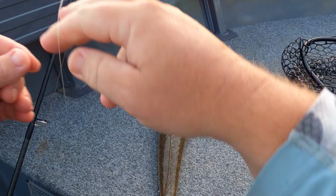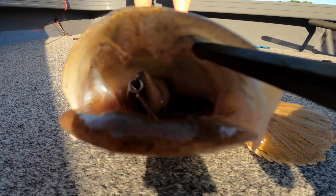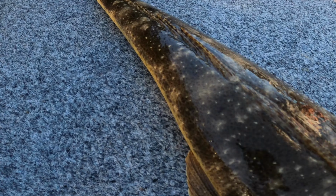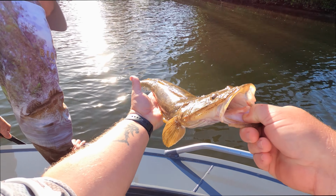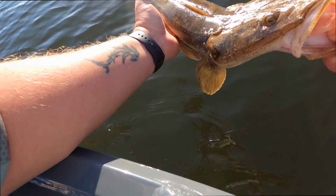Just busted off. Just got him in. That's where my lure ended up. Well, there's the lure that did the damage. He's a nice fish. All right, we'll get this beautiful flathead going. He's 68 centimeters. Nice fish on the little hard body. So we'll chuck him down here and we'll let him go.